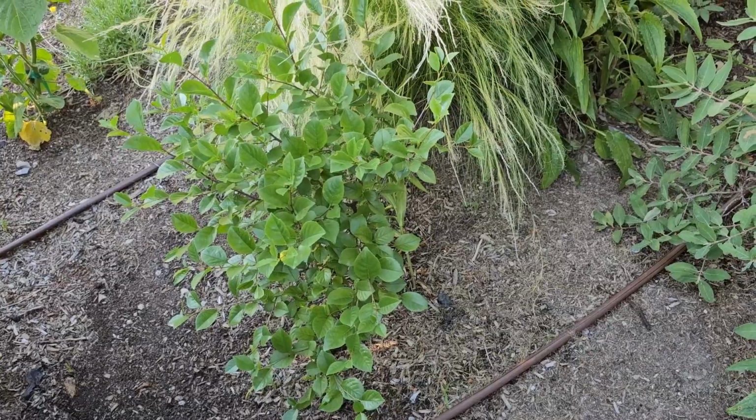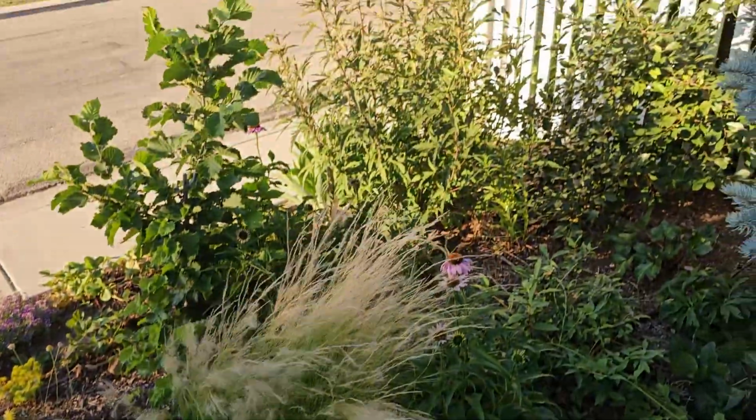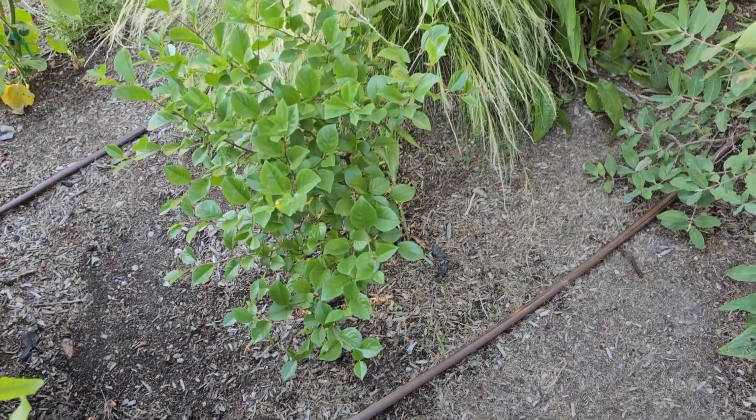And I planted it actually over there, decided that was the wrong spot, transplanted it the next year, and it's still growing.